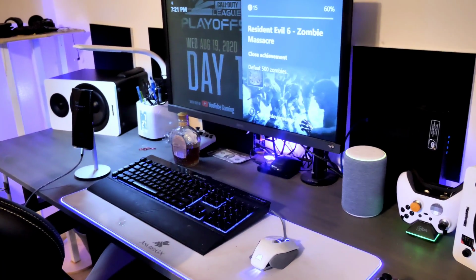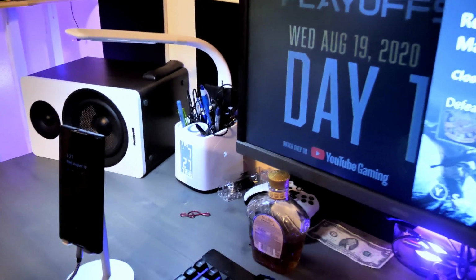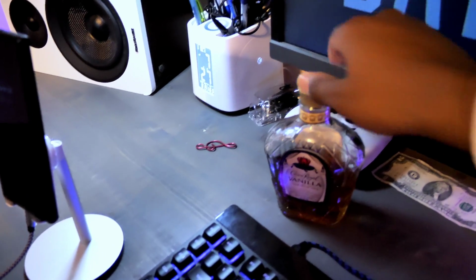But this is my gaming station here with the Xbox One X. Cannot wait for the new Xbox to come out. This right here is what I use to make videos.